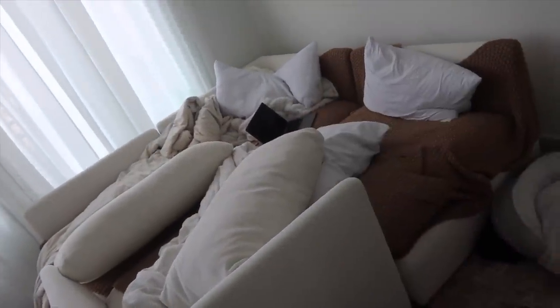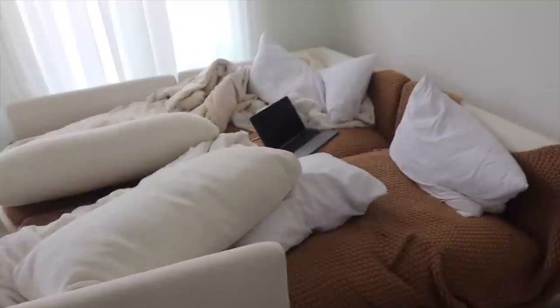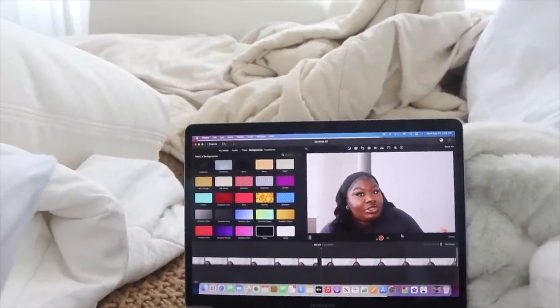This is what the living room looks like right now. The couch was able to turn. It's two pieces right there and two pieces right there, so it just turned into this big bed situation. But we need to fix it because, girl, it's a mess. We've got the pillows on here. It's bad. I'm also trying to save this video so I can upload it.